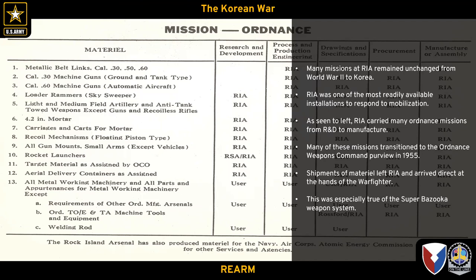So we start to see these commodity commands, and an example of these, Ordnance Weapons Command, which is actually at Rock Island Arsenal in 1955. These commodity commands, I'm not going to get too down in the weeds on them because we'll be talking about them next time, but these commodity commands are basically in charge of fielding that material and overseeing the production from start to finish. And Ordnance Weapons Command will actually have a lot of the research and development missions. Shipments of material will leave Rock Island Arsenal directly and make it right to the warfighter over in Korea.